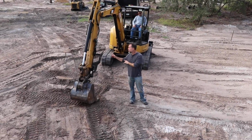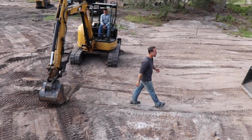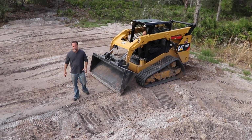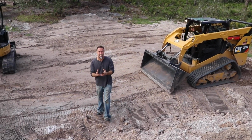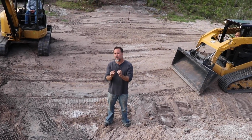Guys, we got a Cat 305 mini excavator. We're going to do a compare and contrast against the Cat 289D skid loader. Both are fairly equivalent inside of the industry, but what we're going to actually be doing is a comparison of how they function doing normal day-to-day jobs. Just the kind of stuff that you guys are going to encounter on different job sites, we're going to attempt to duplicate and show you how each machine will either succeed or fail in comparison to the other one.